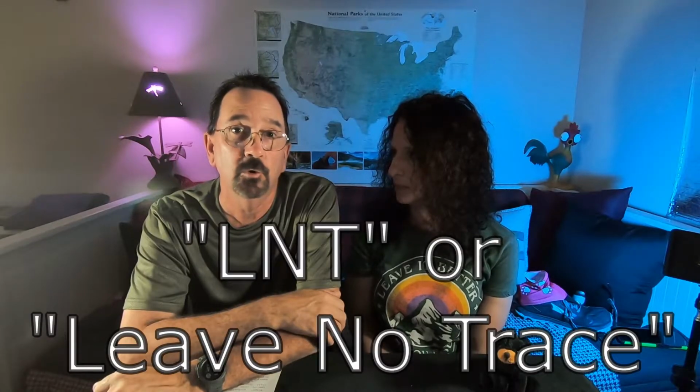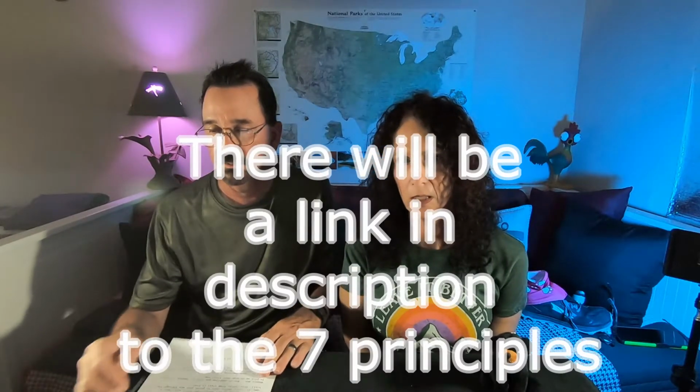Correct. That goes back to something you mentioned earlier, LNT, or leave no trace. Leave it the way you found it. Yeah, there are seven principles designed to help backpackers and campers think about ways to minimize their impact. I don't know all of them, but basically leave it the way you found it. Carry your garbage out with you. Don't go off trail. And just try to leave things the way that you found them, or better.